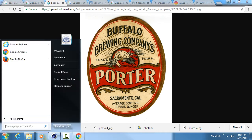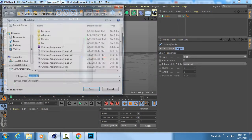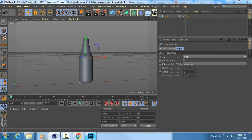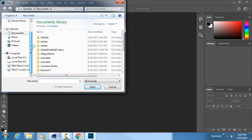So before I get into the next step of Cinema 4D, I'm just going to cut this out in Photoshop because I know that in this case Photoshop is going to be the program that I'm going to use for this next step along the way. So while Photoshop opens, I'm just going to save my project because I've not yet done that, which is a shame. So Photoshop is almost about loaded up. So close. Okay, so we're going to open up our image.